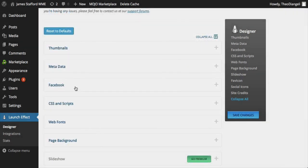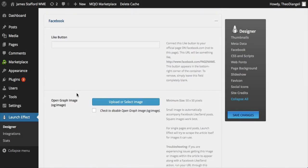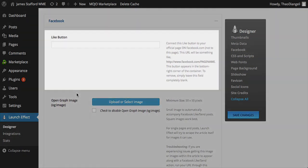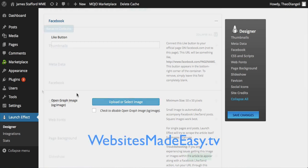And above, we have a Facebook setting, which enables us to add a like button to our website. If you have a Facebook page you want to connect, you can enter your Facebook page URL here, which will look something like this. Then when someone clicks this like button, your Facebook page likes will go up as it will be connected. And whenever you create a new post on Facebook, that person will be notified on their timeline, so it's a great way to connect with your fans. But that is a whole other subject, which you can learn about over at websitesmadeeasy.tv.